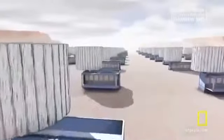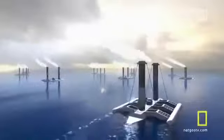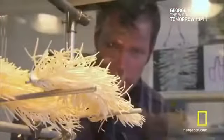What I bet you didn't know is that scientists are developing some far-out fixes. So controversial that even the UN is trying to ban them. But if push came to shove, could one of these ideas really save the planet? I'm gonna find out.